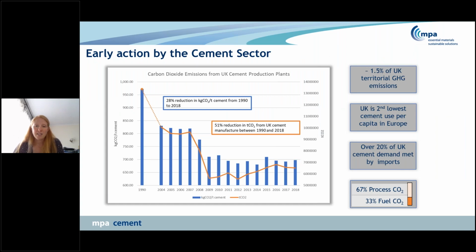The cement sector has made considerable progress in reducing emissions as shown in this chart. The orange line shows an absolute emissions reduction of 51% since 1990, and the blue bars show an overall reduction in emissions per tonne of cement of 28% compared to 1990. This decarbonisation has been brought about by millions of pounds worth of investment in fuel switching away from fossil fuels, reducing the clinker content of cement and investment in the most efficient plant technology.